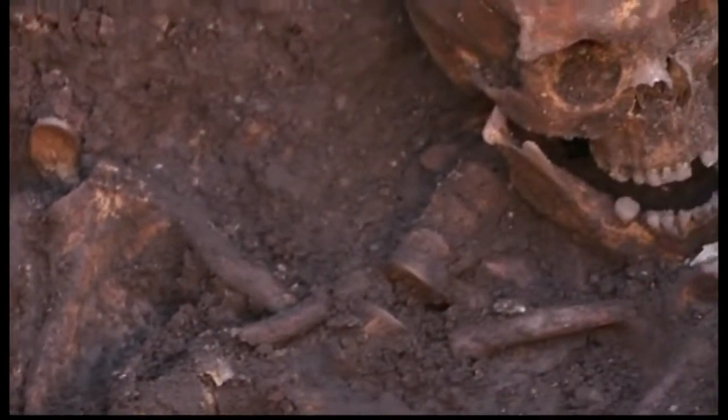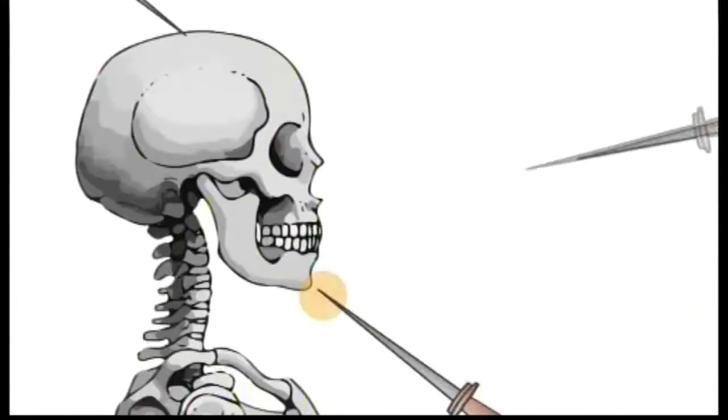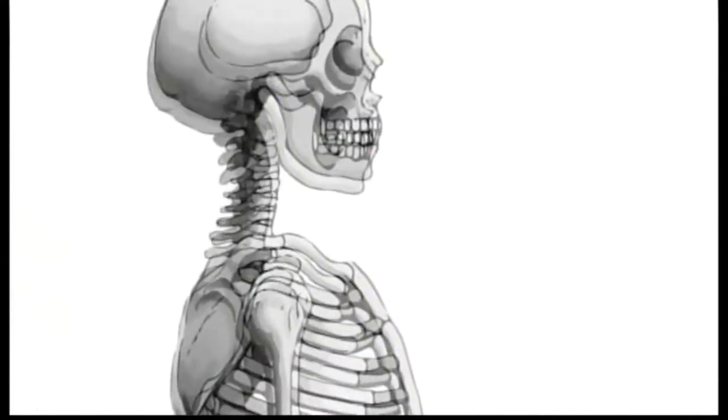What we've got is the very first detailed account of all of the injuries that were sustained to Richard. So we found a total of 11 injuries. 9 of those were to his skull and 2 of those were to other parts of his body. So there was 1 on the rib and 1 to the pelvis.